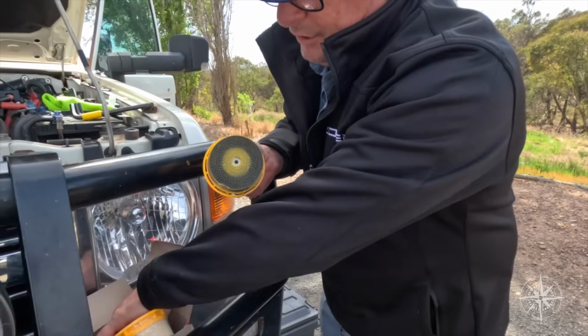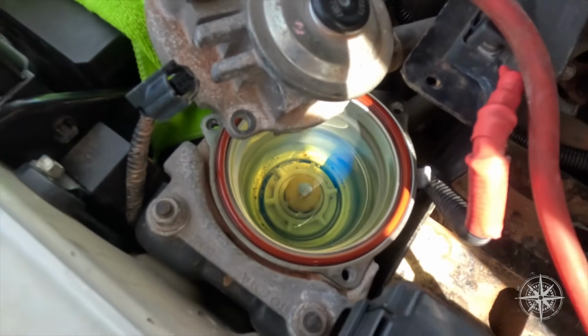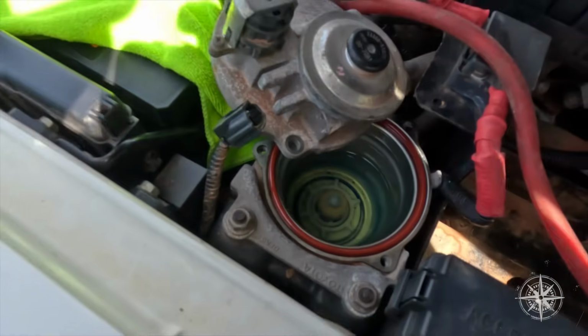Then I was able to put the new one back in. I wasn't able to drain out the fuel because I just couldn't get to the bottom of it without fuel probably going everywhere. I think with a little bit more time, and not being on the side of the road with trucks flying past, I might be able to manage this a bit better.